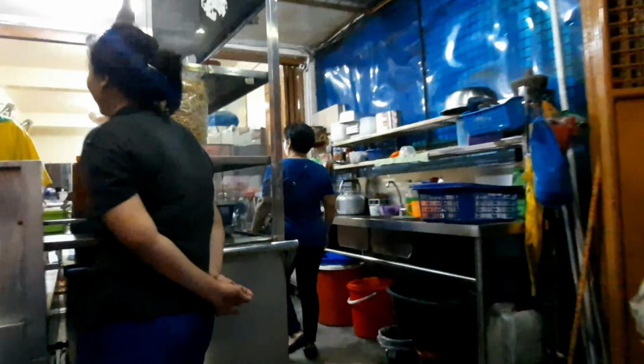Next food is a bean sprout saute with salty fish. A simple dish, but this is perfect when you combine it with warm white rice.